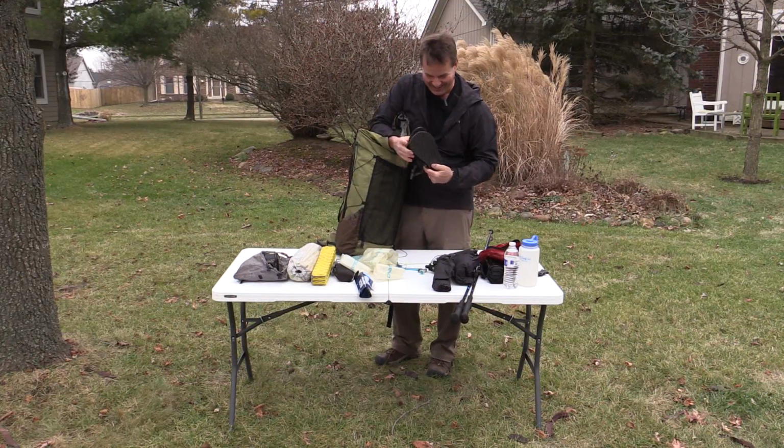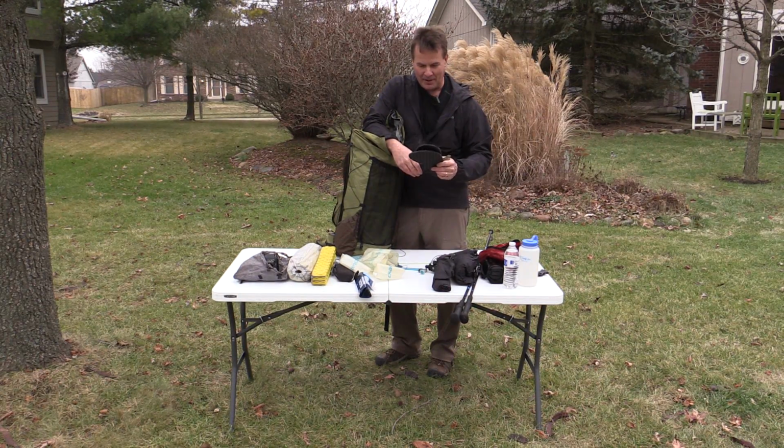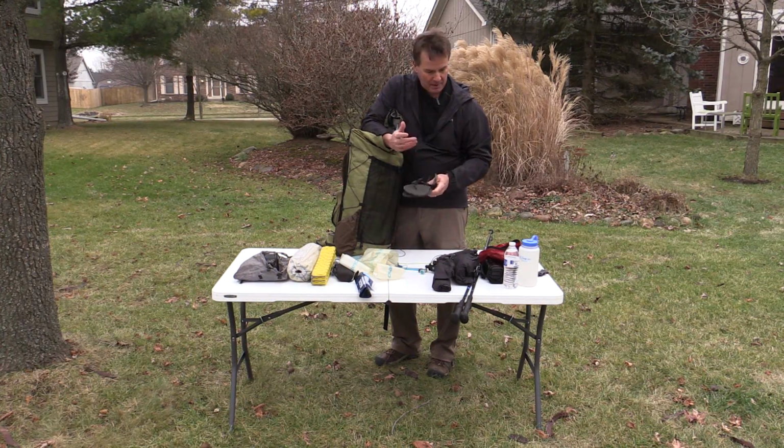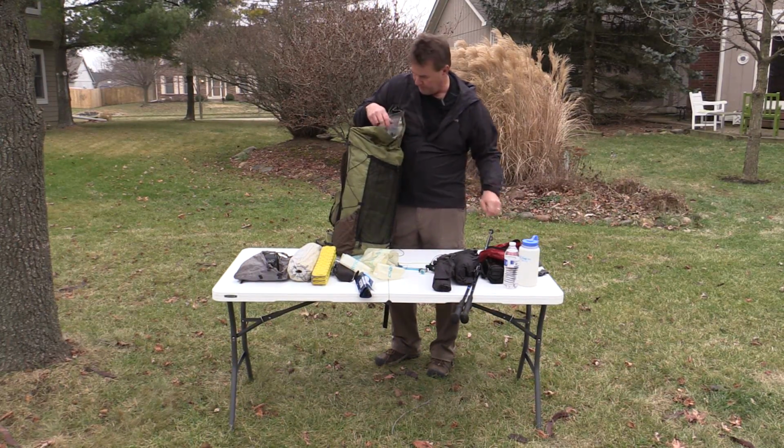Camp shoes. These are Unshoes, they're called. They're pretty lightweight camp shoes. I've got to have a set of camp shoes. I've tried everything else, but I just like having a little tiny something to put on my feet and get my feet out of the boots that I wear during the day. Let everything breathe out a little bit.